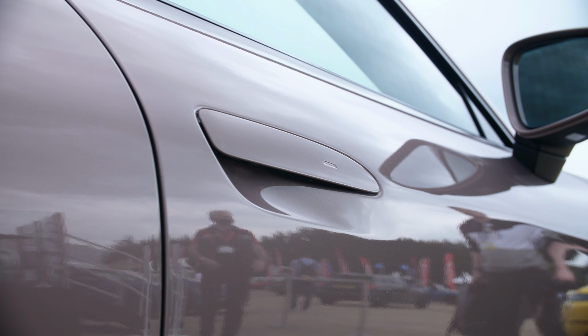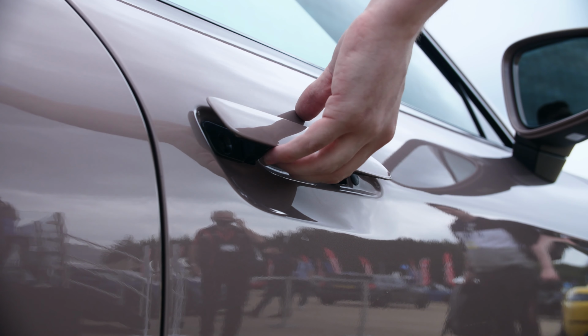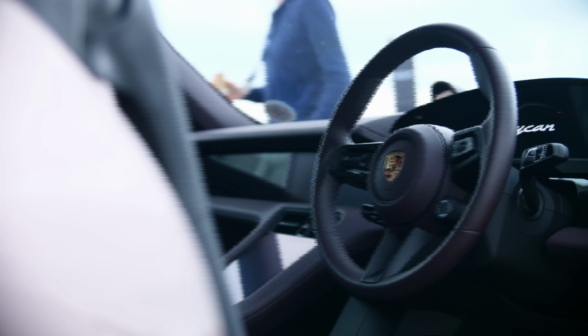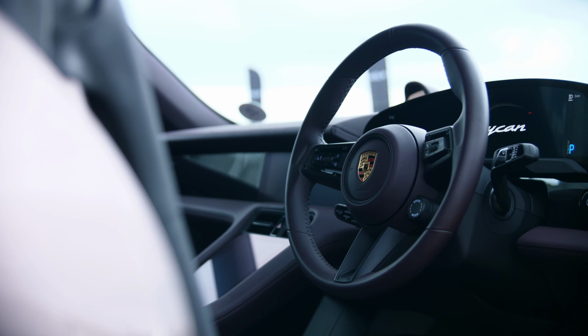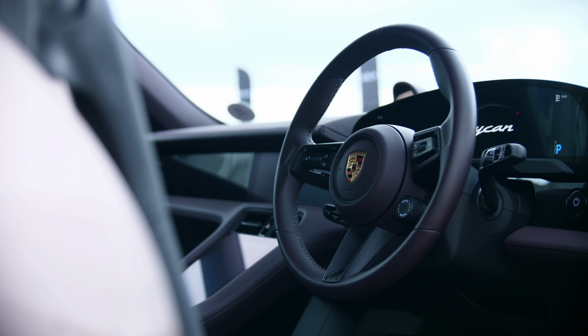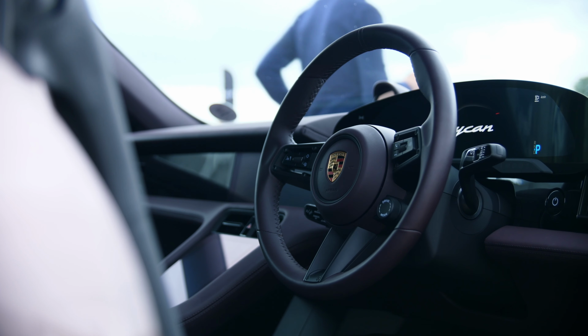Taking a look inside, and yes, the door handles do pop out when you unlock the car, it's a rather nice place to be. Being an 80 to 120,000 pound car, you would hope so, at least for this Taycan 4S, and like I said, it's a very nice place to be.